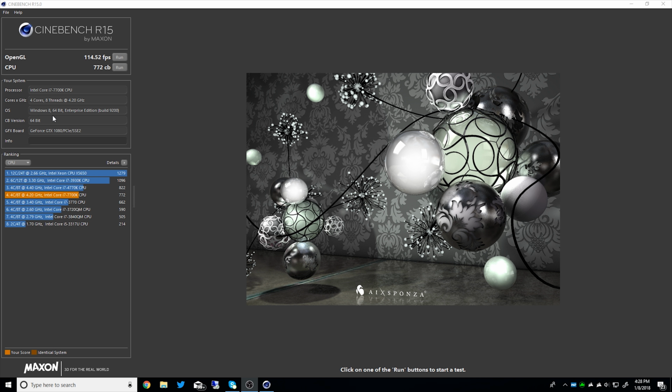I don't know why it says Windows 8 right here. We are indeed running Windows 10, but yes, we are running Enterprise Edition. But this is the Cinebench R15 on my i7-7700K with the GTX 1080, and this is the benchmark score.